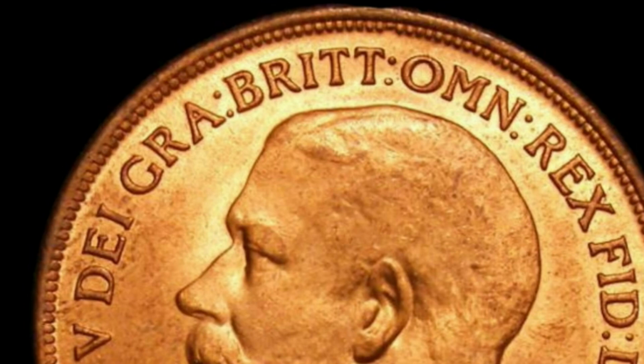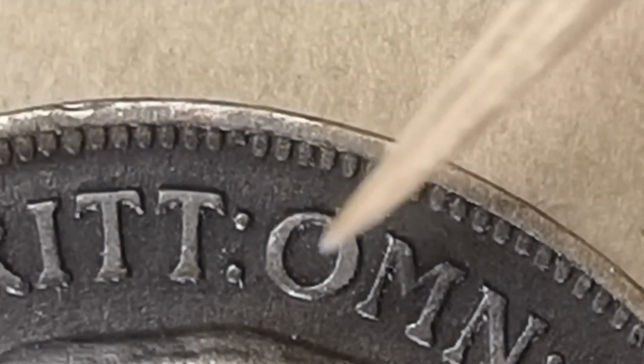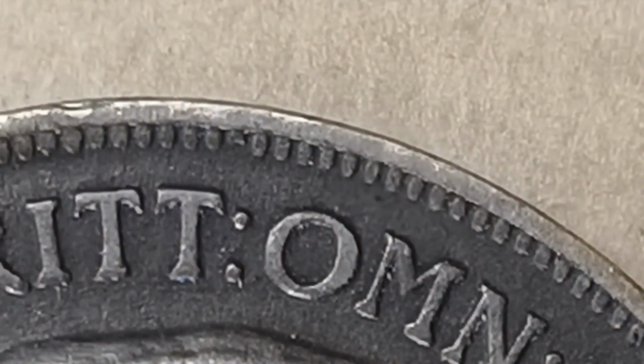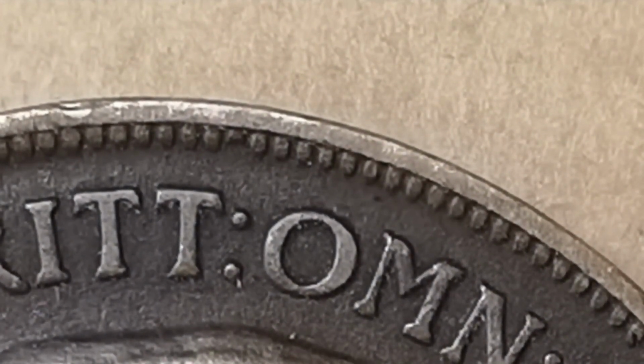Thank you very much. There we go, there's another coin, and you can clearly see the broken tooth there above the colon. Definitely worth having in your collection. The 1915, as I say, is more scarce than the 1916.